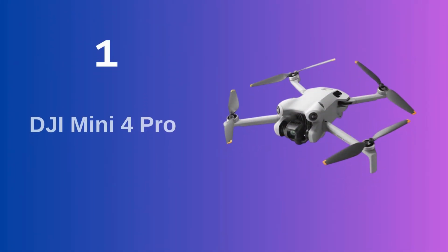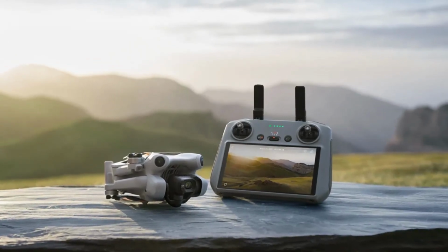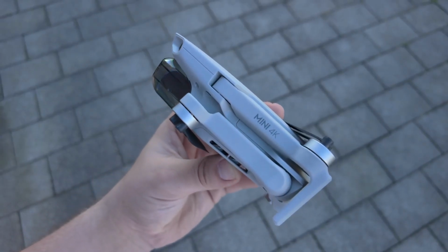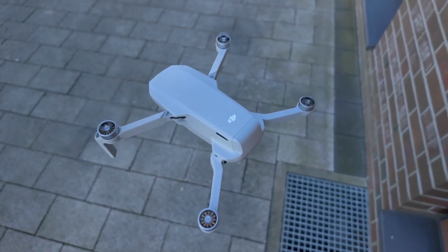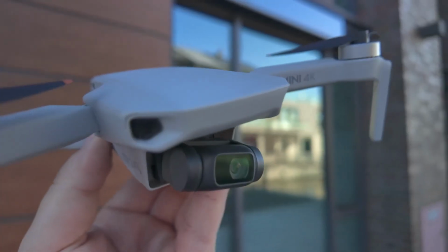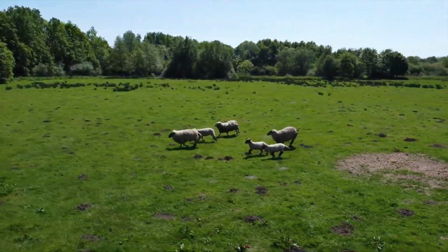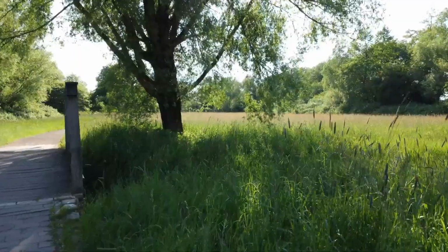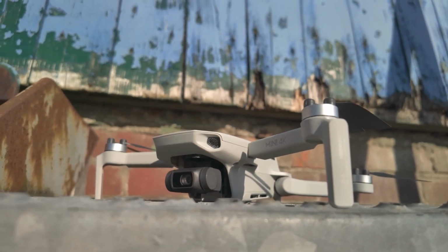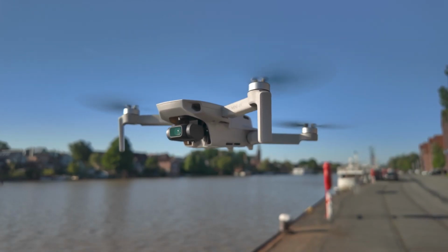Number 1. DJI Mini 4 Pro. With the Mini series, DJI has always aimed to offer lightweight yet powerful drones. It's ultra-light, weighs 249 grams, doesn't need FAA registration, and has great portability. Its 4K HDR camera and vertical video capture mode make it perfect for Instagram and TikTok content. One of the biggest pluses is its 48-megapixel camera with a 1/1.3-inch CMOS sensor. This camera can capture great shots even in low light thanks to its f1.7 aperture. It offers dual native ISO and a new night mode for better quality video in low light conditions.